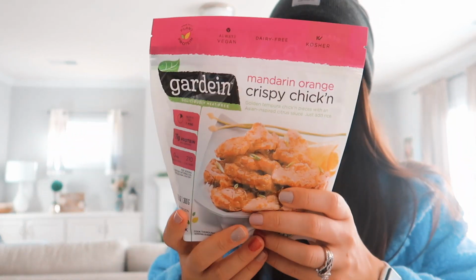So you're just getting so much nutrition, like micronutrients and macronutrients with all the veggie servings, but then saving a lot of calories. And then this is another Gardein, you know, vegan product. This is the Mandarin orange crispy chicken.